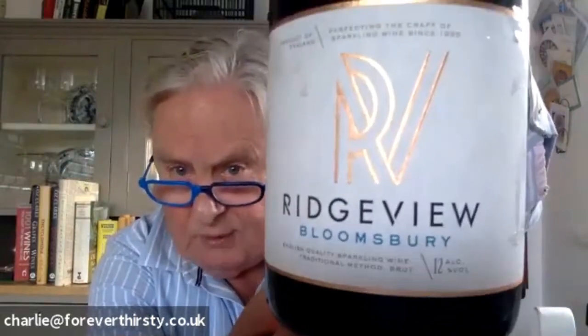Now, the first wine we're going to try is the Ridgeview Bloomsbury. You can see that label. Okay, so let's have a little taste of this. And this is really their original wine, I think, Charlie. This is the one that I first became aware of, Bloomsbury. They named their wines after different areas of London: Fitzrovia, Cavendish, Bloomsbury, Grosvenor, God knows what. But Bloomsbury is the one that's really stuck. And I think this is probably their volume leader.